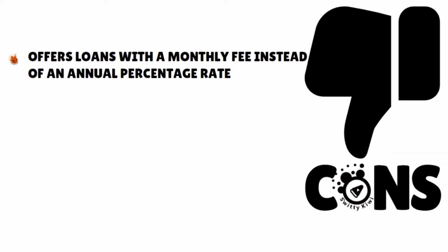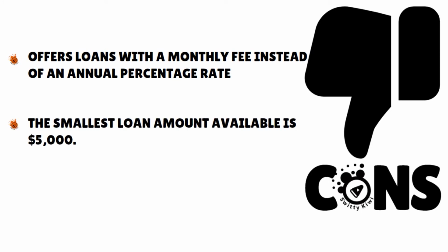What about the drawbacks? Unlike many other business lenders, Rapid Finance offers loans with a monthly fee instead of an annual percentage rate. And the smallest loan amount available is $5,000.